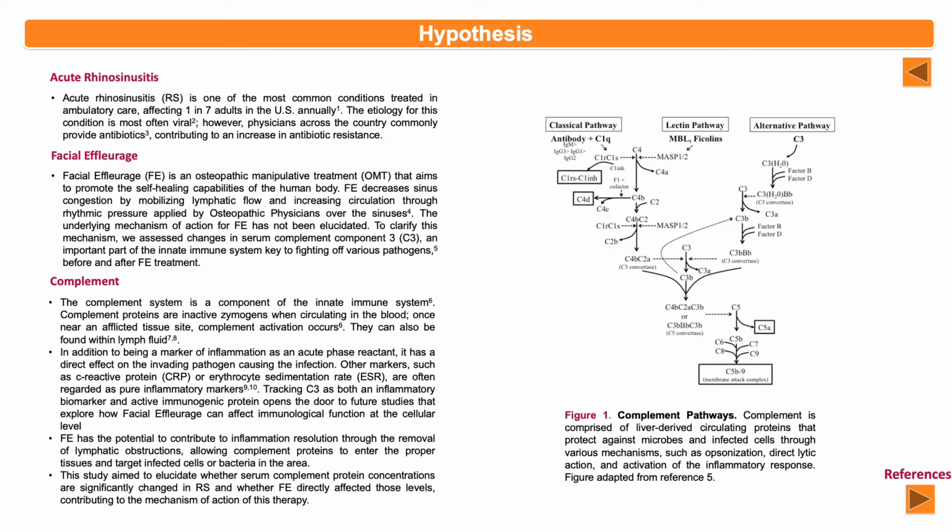There is little to no information on complement levels in those suffering from acute rhinosinusitis or on facial effleurage and its effect on serum complement concentrations. Facial effleurage has the potential to contribute to inflammation resolution through the removal of lymphatic obstructions, allowing complement proteins to enter the proper tissues and target infected cells or bacteria in the area. This study aimed to elucidate whether serum complement protein concentrations are significantly changed in acute rhinosinusitis and whether facial effleurage directly affected those levels, contributing to the mechanism of action of this therapy.